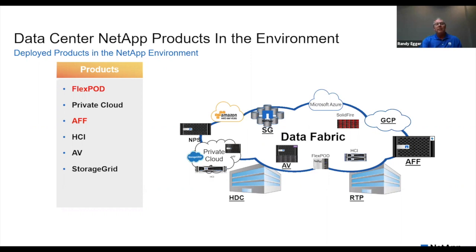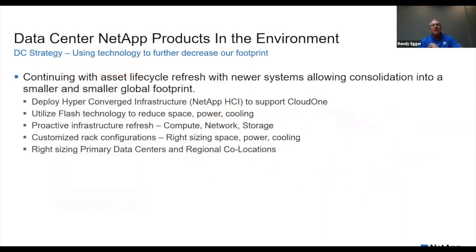So I'm going to go over a couple of the products that have really helped our data centers, FlexPod and All Flash. We do use private cloud, HCI, AltaVault, StorageGrid in our environment, but I'm going to show you just a couple. Otherwise, we could probably spend all day on how these products are in our environment. Like I said, we've consolidated our data centers. We've got them down to a small footprint, but we don't stop there. We're continually using those technologies to reduce our footprint.